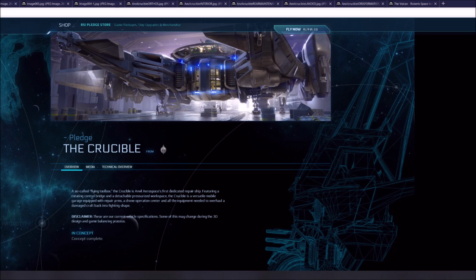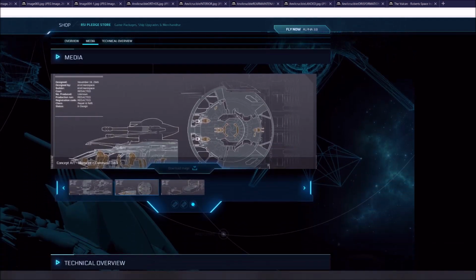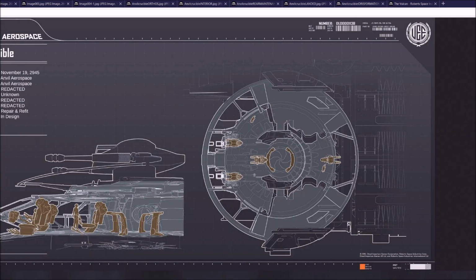It is the Crucible. The Crucible is a so-called flying toolbox. It's made by Anvil Aerospace, and it's the first dedicated repair ship. It's featuring a rotary control bridge and a detachable pressurized workspace. The Crucible is a versatile mobile garage equipped with repair arms, a drone operations center, and all the equipment needed to overhaul a damaged craft back into fighting shape.